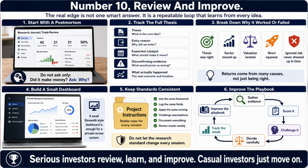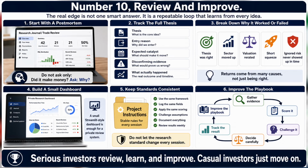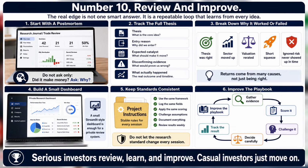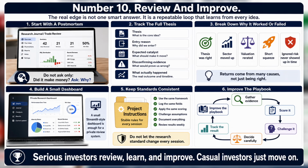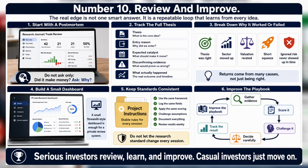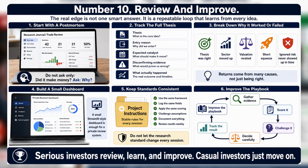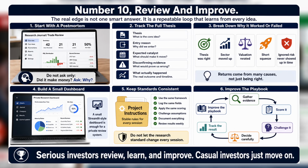Number 10, review and improve. The final step is where most viewers either become serious or stay casual forever. Every idea needs a post-mortem. Not just did it make money, but why? Did the stock work because your thesis was right? Because the whole sector went up? Because valuation re-rated? Because the market was short and got squeezed? Or because a risk you ignored never showed up in time?